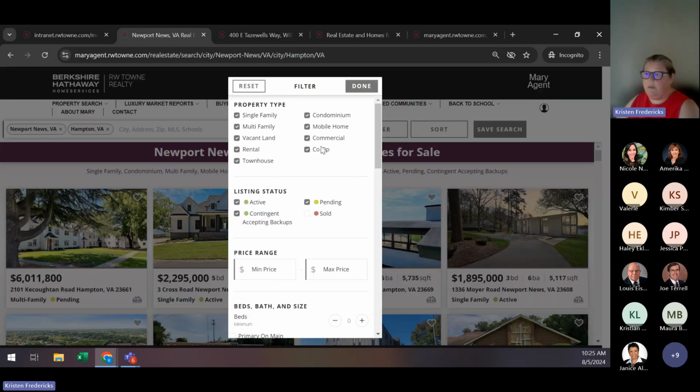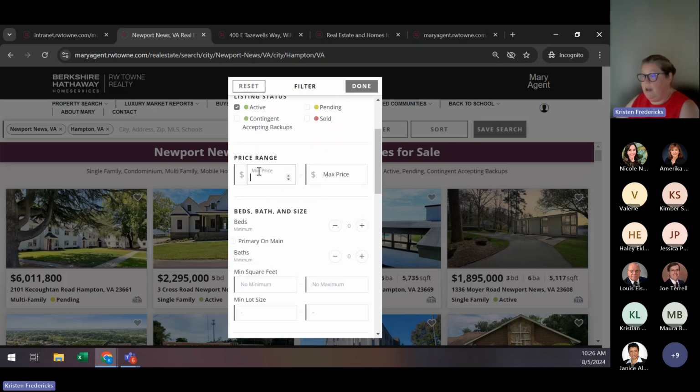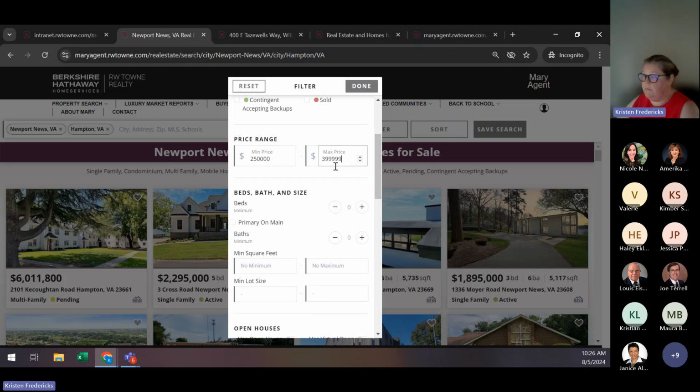I'm going to leave all the different property types. She's not completely sure what she wants in here, but we can just leave all the property types. I'm going to pull out those pendings and contingents again. I'm going to lower my price range in here. So let's go with 250, and maybe our max is going to be 400. Remember to put in those zeros.